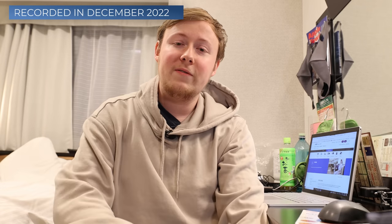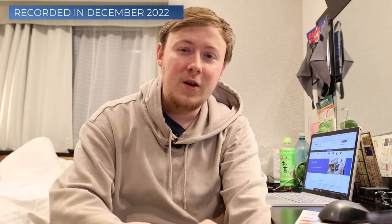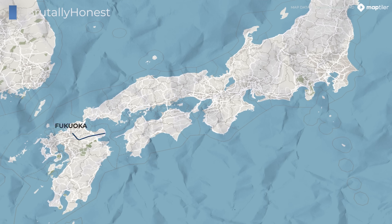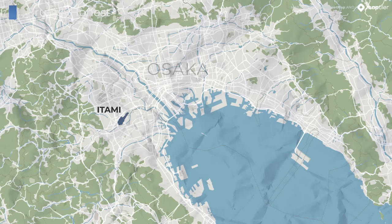Aviation geeks and frequent flyers, welcome to this new flight review. My name is David and I'm in the city of Fukuoka right now, which is located on Kyushu, the southernmost of Japan's four main islands. And today we'll fly up to Osaka, specifically to Osaka's Itami Airport, which is the domestic airport that serves the Kansai region, not to be confused with the larger international airport, which is just named Osaka Kansai Airport.